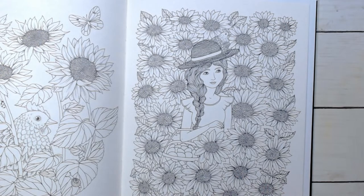And maybe some golden yellow. And maybe a little bit of some burnt orange, because I feel like it's like a brownish orange, and this one looks kind of brownish orange.